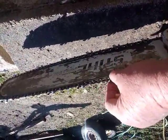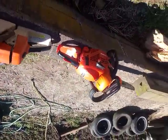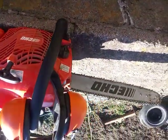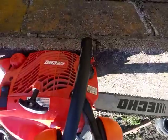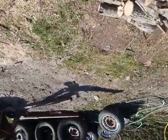Chain's loose, so I'm going to adjust that now. I took a break because of that. Then I got an Echo here that I really like, and I gave 200 bucks for that. It was brand new. Got a 5-year warranty. Bought it from the local lawnmower and chainsaw shop up the street here.